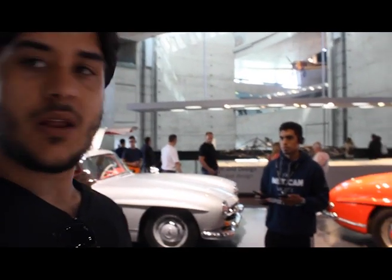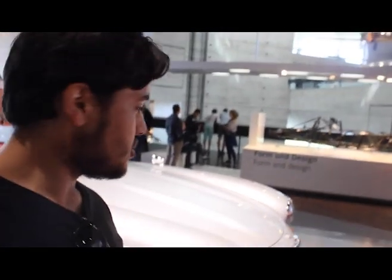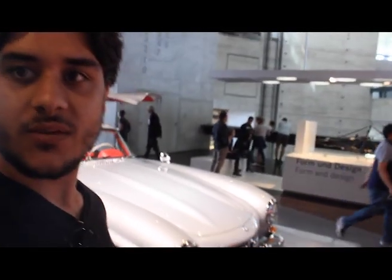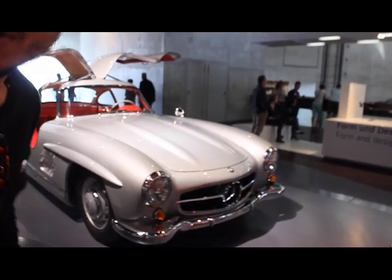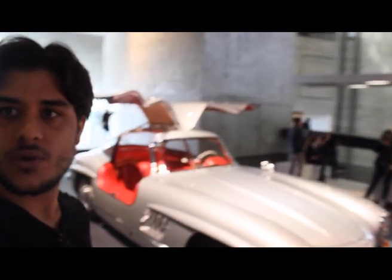But let me show you this car that I really like, the first SLS that Mercedes-Benz ever produced. Let me show you how it started and which car it started from. Look at that. They are not saying here that it's the first SLS, but really look at that. It's the history of the SLS.